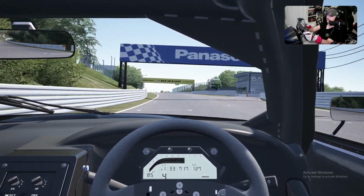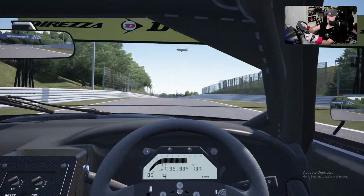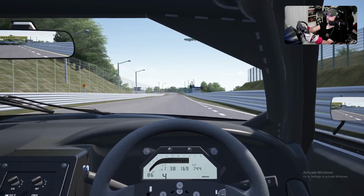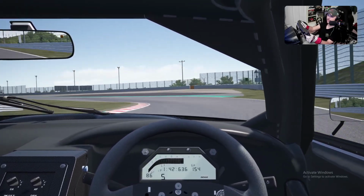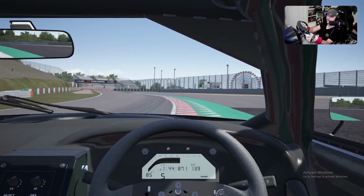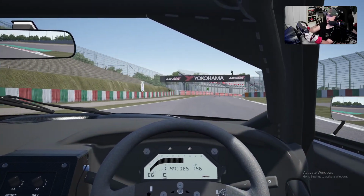I have a feeling around 8,000 RPM is where our sweet spot for shifting is, but I've been talking this whole time, so I haven't really been paying attention all that much to the engine noise. I have it turned way down in my headset so that I can hear myself talk.